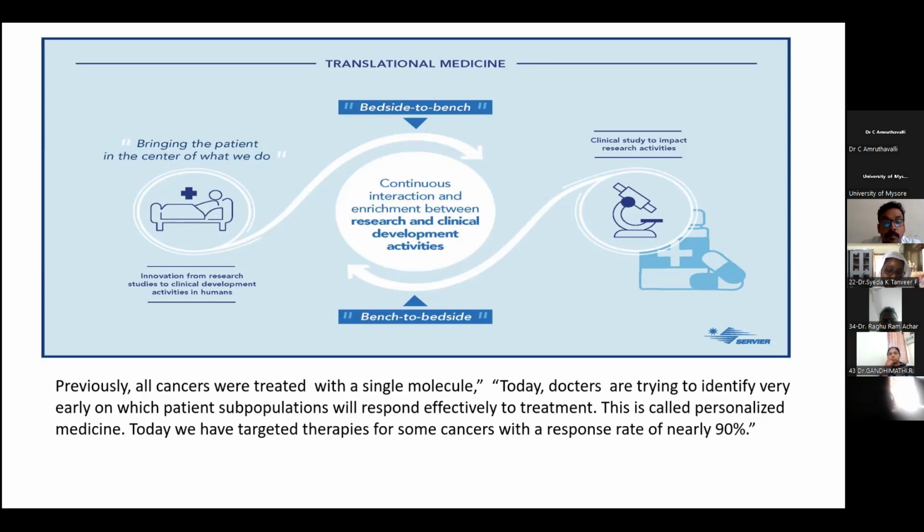From day one itself, if the patient is put on a particular line of treatment, that treatment should be beneficial to him and should not cause any adverse drug reaction. So this is the message, and this is what has to be practiced. In other words, it is called translational medicine. Whatever research is done in the research laboratories, there has to be continuous interaction between research and clinical developmental activities, and thereby the information that is discovered here has to reach patient treatment.